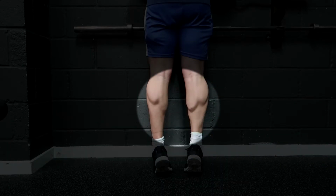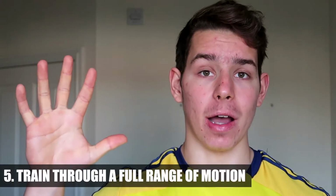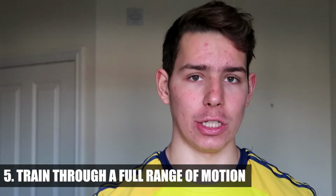Number 4, vary your feet position. Rotating your feet outwards will target more of the medial head, while rotating your feet inwards will target more of the lateral head. And number 5, train through a full range of motion.